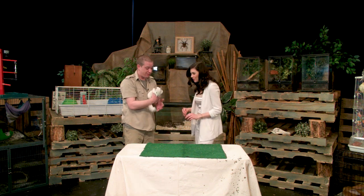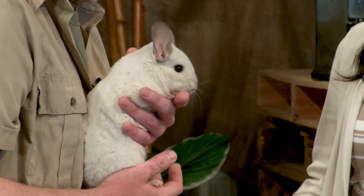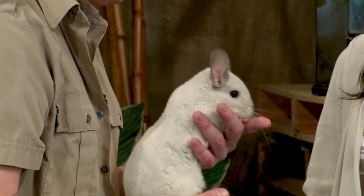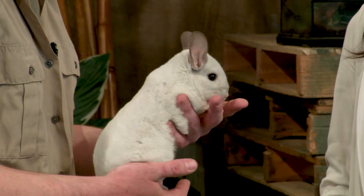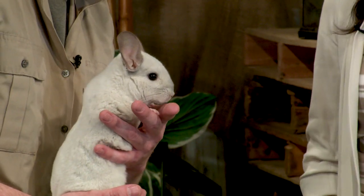And these guys, they actually live for 18 to 20 years. But the sad part is they're pretty much extinct in the wild because people made too many mittens and coats out of these guys being so soft. You can see, right? But aren't they adorable?